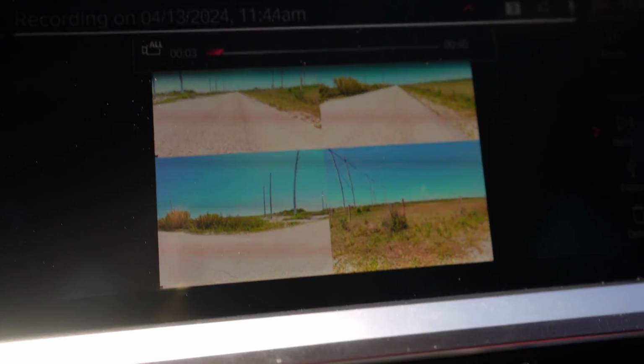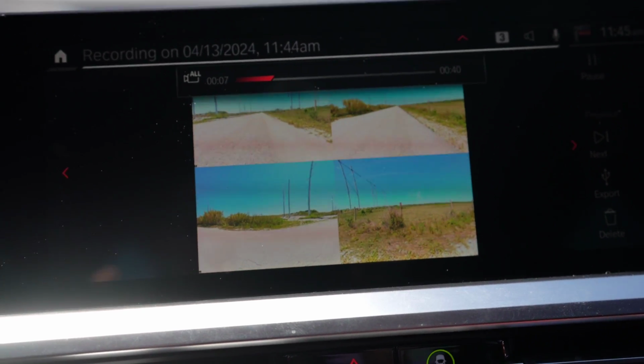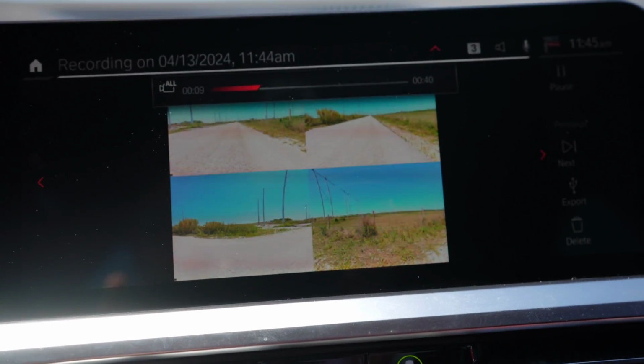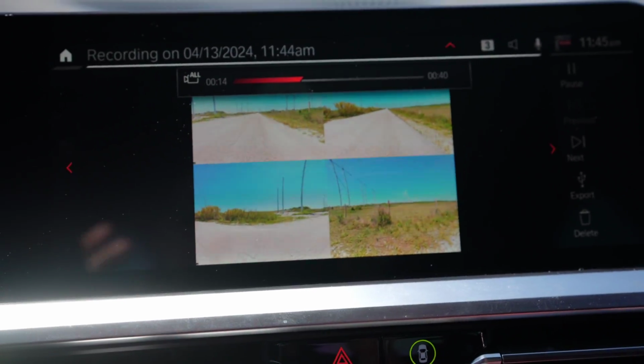So as you can see, it's showing all these different angles, right? And obviously if you're driving, you see more of a different variety of what's going on. But obviously we're parked here. This is what you can see, all 4 different angles, and that's gonna help you out.